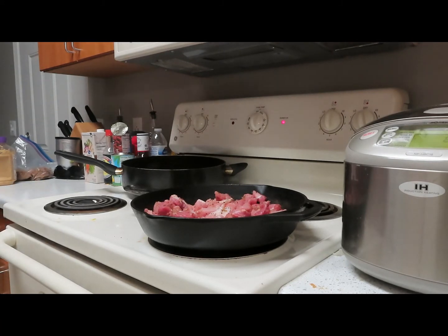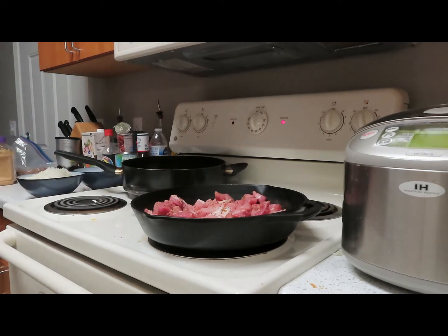Alright, and with this kind of thing, you're going to want to make sure it's spread out evenly so that everything cooks. Try to make every piece of meat touch the cast iron so it can cook evenly. And we're just going to let it cook until we no longer see pink.